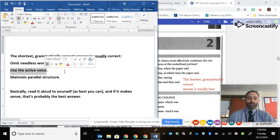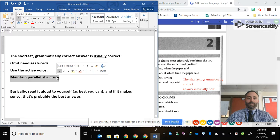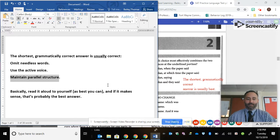Use the active voice rather than saying Mr. Bailey was annoyed by the student. You could say the student annoyed Mr. Bailey. The other part we talked about was maintaining parallel structure, which means that if you have past tense at the beginning of the sentence and past tense in the middle, there should probably be past tense at the end, or whatever kind of structure they had dealt with.